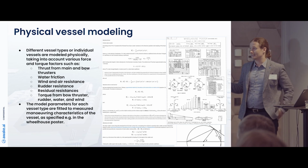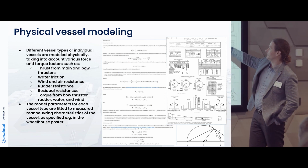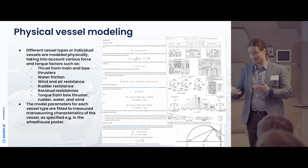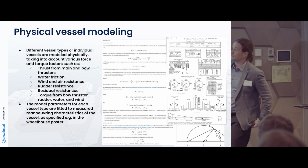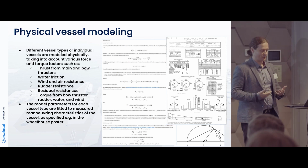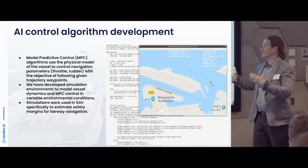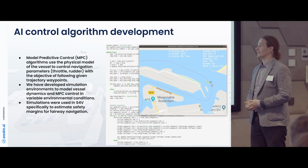And what we then do is we fit all of these model parameters so that the model ship behaves as the wheelhouse posture of the ship says that it should behave. So this kind of numerical fitting of the model. And the idea is that then this model also contains these kind of wind and current factors which we can then simulate in all conditions. So we have developed these kind of simulation environments where we can model how the ship navigates in different conditions in various wind and current.